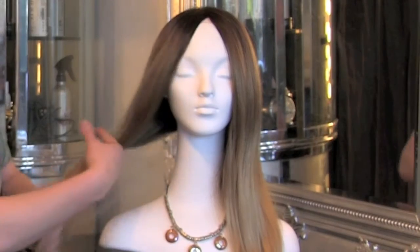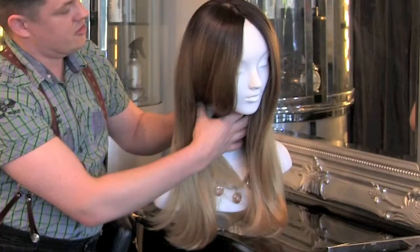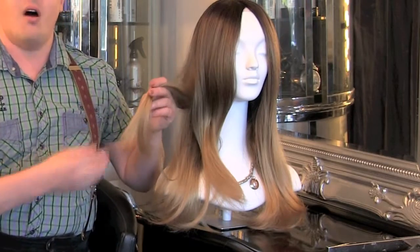Now, a perfect example of a beautiful ombre is this colour right here. This is on one of my wigs that I've designed, and you can see how the colour blends beautifully from a dark, maybe let's say about a colour 5 if you're a hairdresser, through to a colour 7, and then on the ends about an 8 or a 9. So it looks like the sun has just come down and kissed it on the very ends. Okay, so what to look out for when you're after an ombre hairstyle like this one.